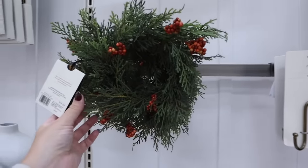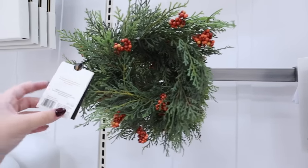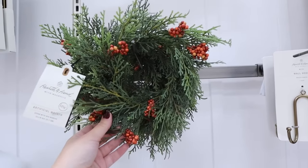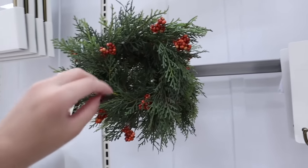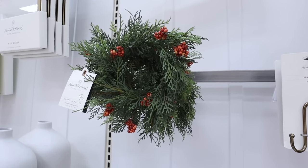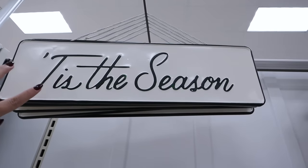I love these little wreaths. These are so perfect for the back of your bar stools. There's just endless things that you can do with these. These are $12.99. These are also great for kitchen cabinets. There's just a ton you can do with these, and you can reuse them year after year. You could also put a candle in the center and have it as a little DIY centerpiece. Love those. Next up is this Tis the Season sign, and this is in a really dark green.